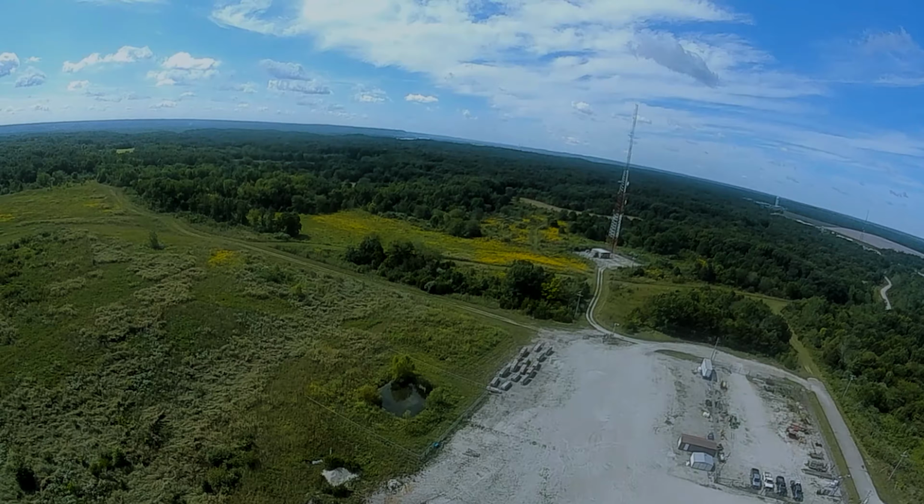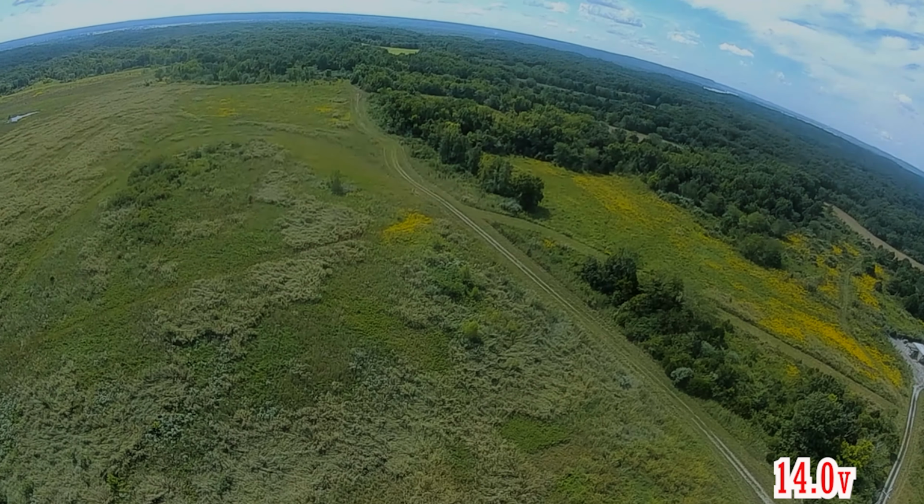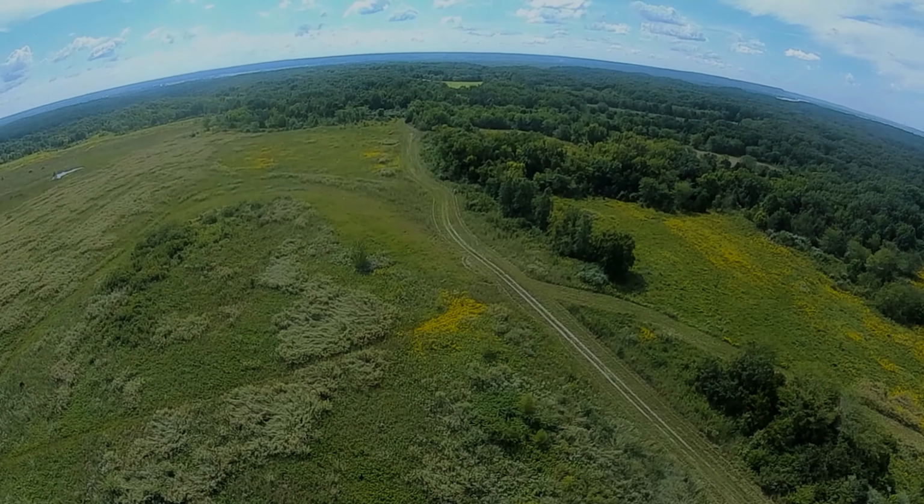Get up high and see how far we can go. That's 1,400 feet. Some kind of tower over there. More trails over here.